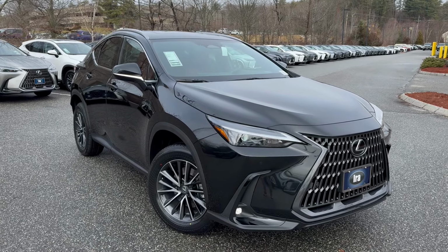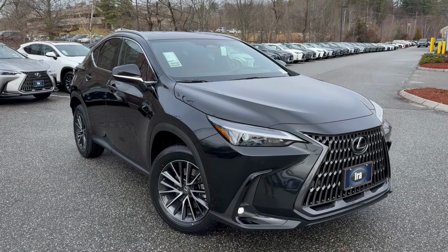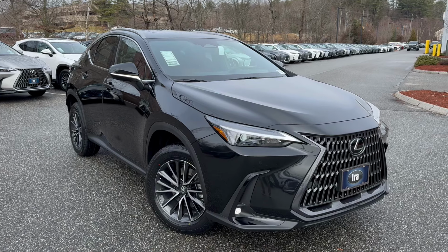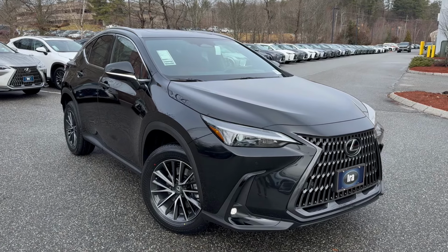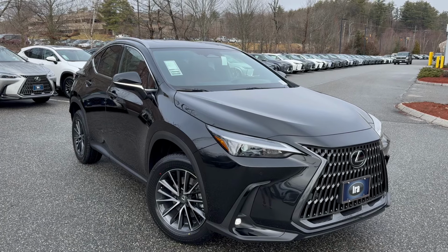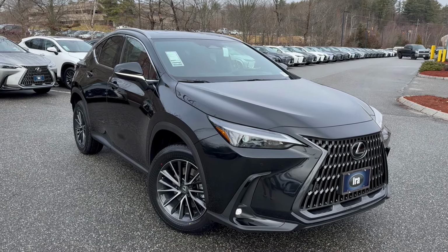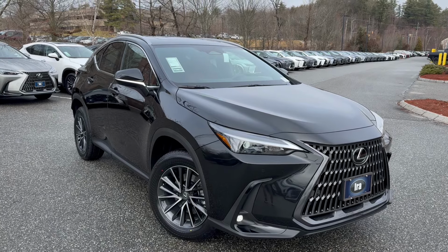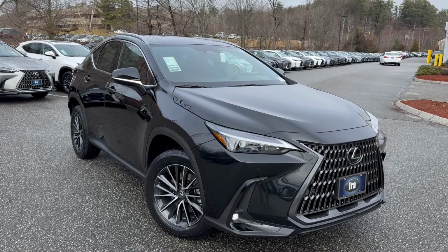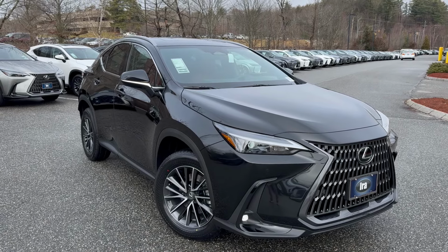I have a 2024 Lexus NX 350 all-wheel drive premium package. The premium package will add your power moonroof, your power rear door with kick sensor, rain sensing wipers, power steering column with driver seat memory, intuitive park assist, and ventilated heated seats. So a very nice trim level. It comes in at around $50,000.